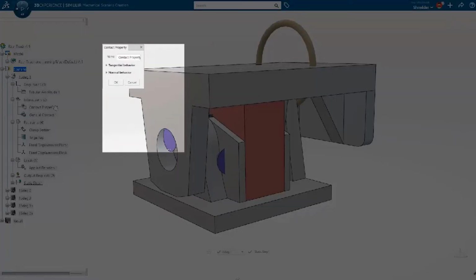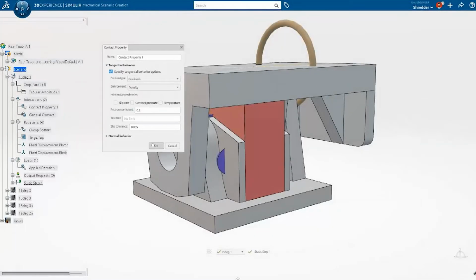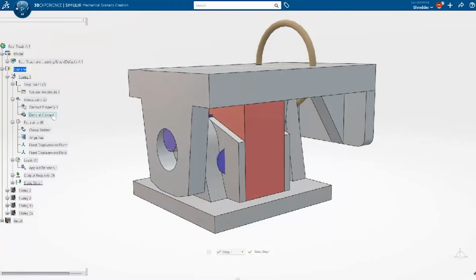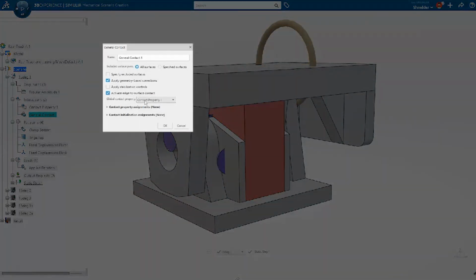Next, we continue the study. Eric leveraged the powerful contact solver of Abaqus by defining general contact, or what we call a general contact interaction. With this, there's no need for Eric to guess and check where components may come in contact. So it's detected automatically and solved efficiently.